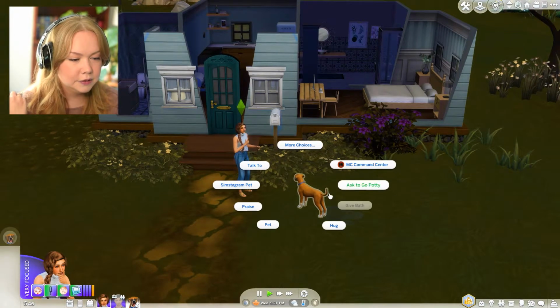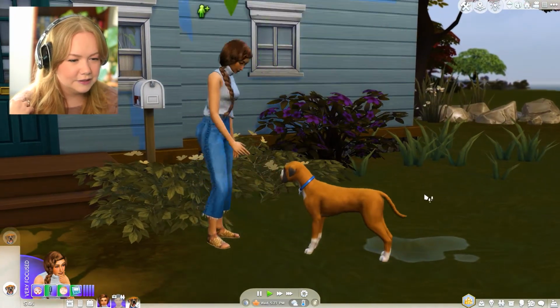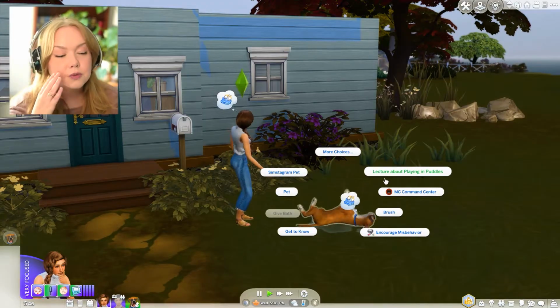But I'm still gonna hug you and pet you, let you know that everything's fine, that this is your new home. Oh my goodness, are you kidding? How freaking sweet is all of this. I love it. Oh, and now she's rolling in her pee.